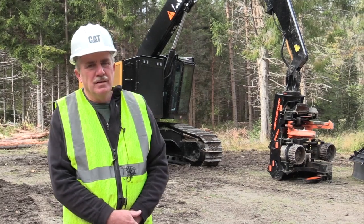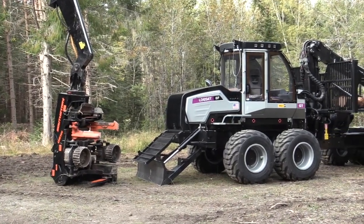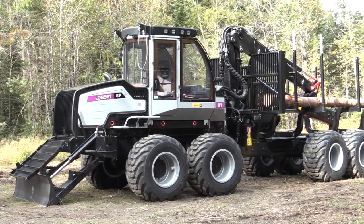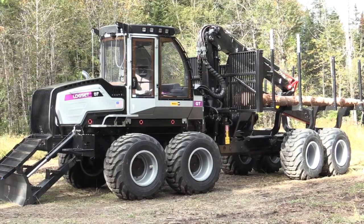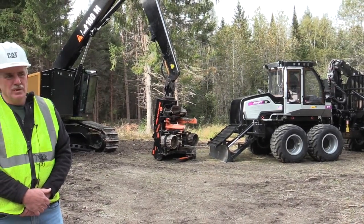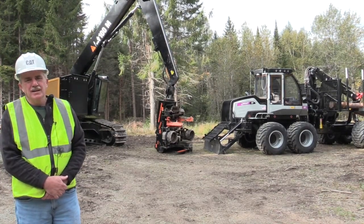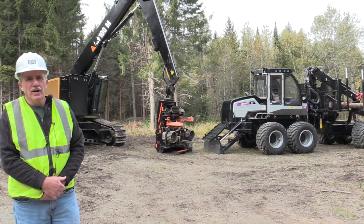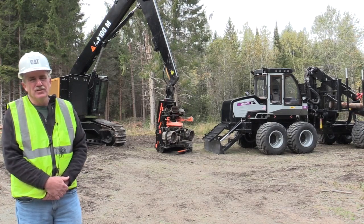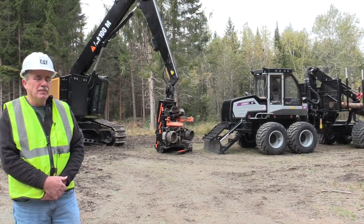A tracked processor. Now the next machine, what do we have here? So this machine here is a forwarder. The machine is made by a company called Logset, and Logset is from Finland. We've just signed a dealer agreement with Logset within the last 6 months. And we did have a forwarder line through Caterpillar, but rather than them updating it, they encouraged us to go find another partner. Logset also makes rubber-tired harvesters in a lot of different size forwarders, smaller and larger for different applications in the woods. So that's a Finnish-based company.